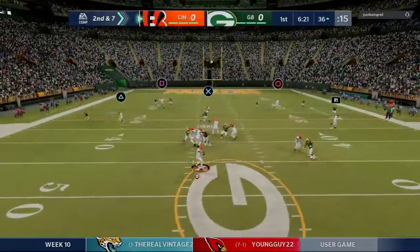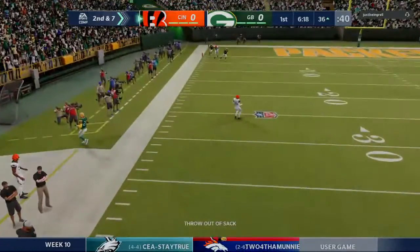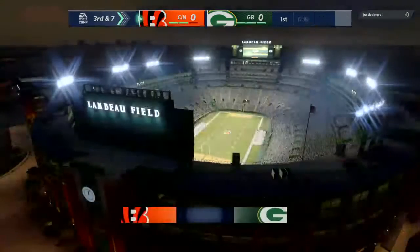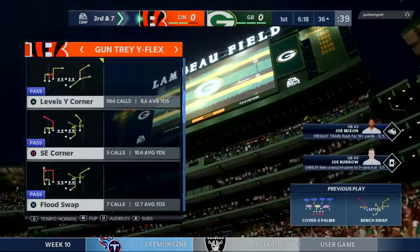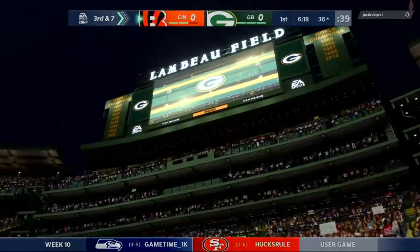On 2nd down, Burrow. And he's just going to get rid of this thing, to no one here. He throws it away. And now it's 3rd down. Pressure, and that's certainly going to be a key to this game going forward. And that time, they were able to get in there and influence the throw. And remember, quarterbacks got to get rid of it. They don't have the Tucker rule that they can fall back on anymore.